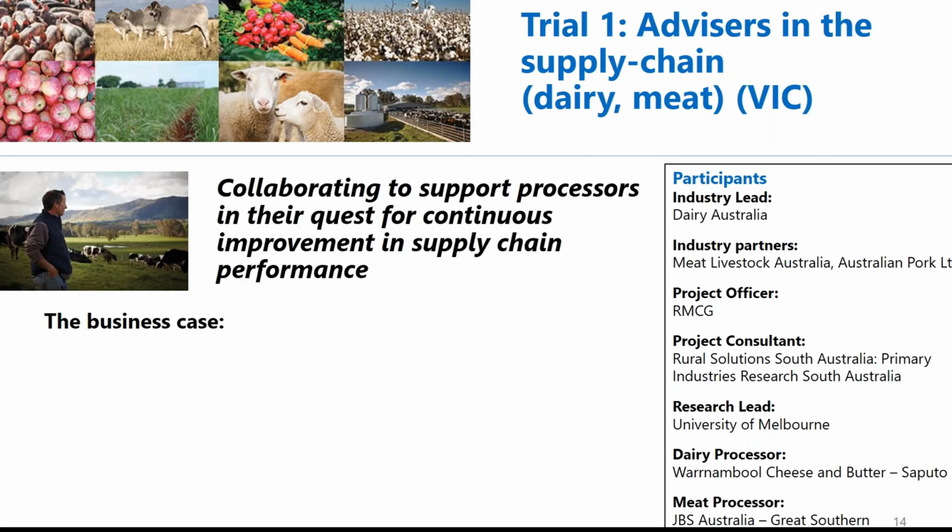So as many would be aware, there's an increasing trend for processors and RDCs to be working with producers in a similar space, like the sustainability and economic sustainability of the farm business. So there's common ground. However, there was little documentation about the what and the how the processor sector was currently operating in the extension and advisory space. So this trial presented an opportunity to contribute to that knowledge gap.